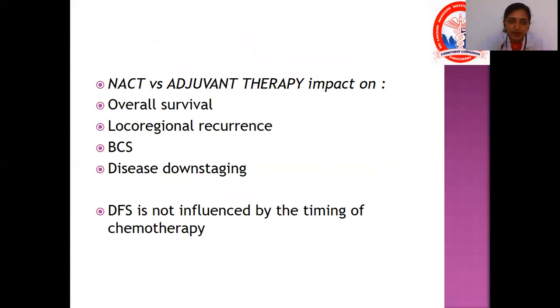So what is the impact of neoadjuvant chemotherapy and adjuvant chemotherapy on the patient? Neoadjuvant chemotherapy increases the overall survival of the patient and decreases the local regional recurrence. After surgery, the rate of recurrence after neoadjuvant therapy is less. And breast conservative therapy is possible in neoadjuvant therapy. This is downstaging. Suppose the tumor size is 5 centimeters, and later the tumor has come down to 2 centimeters after neoadjuvant therapy, at that time the surgery is easy and breast conservation is possible, and disease downstaging is also possible. However, the disease-free survival rate which we have talked about doesn't vary in both.